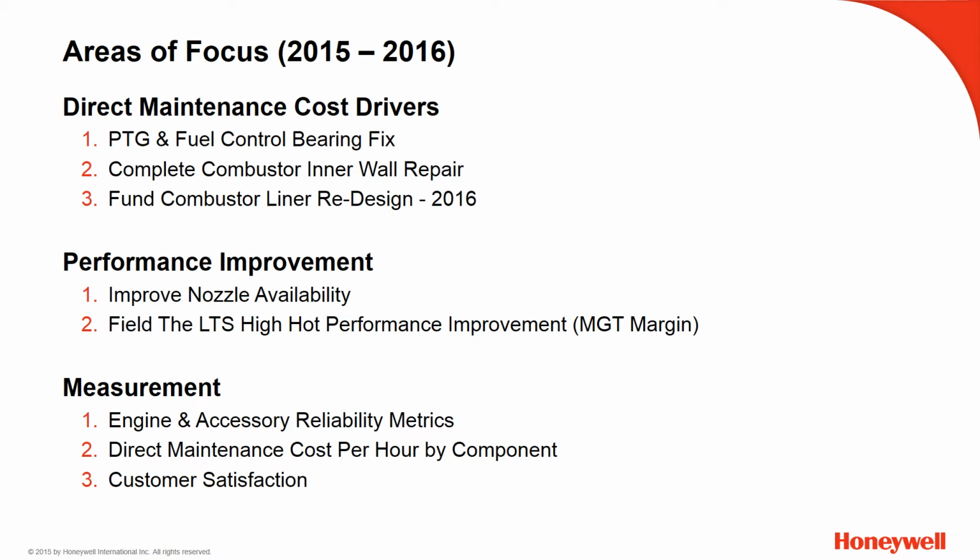Just in case you were wondering what we'll be working on for the remainder of 2015 and into 2016, we want to make sure that we're working on the cost drivers for direct operating cost. So number one on our list is the PT governor and fuel control bearing fix. That's getting all of our attention, and we're funding that completely, so there's no issues there. We're going to try to complete the combustor wall repair. That'll hopefully be available by the end of the year.